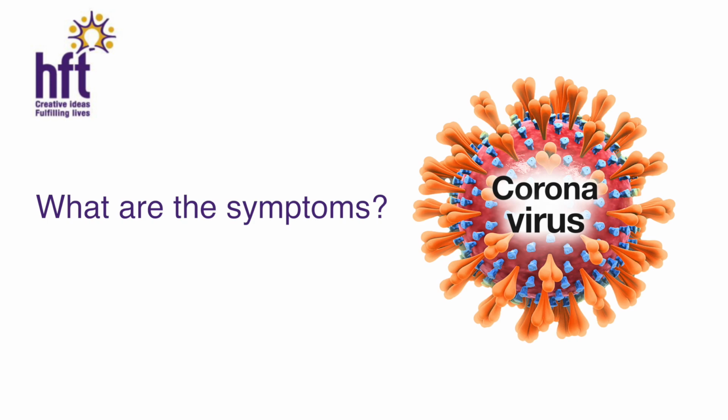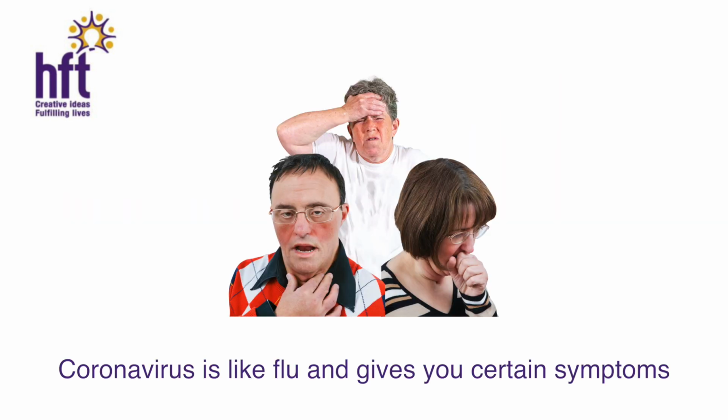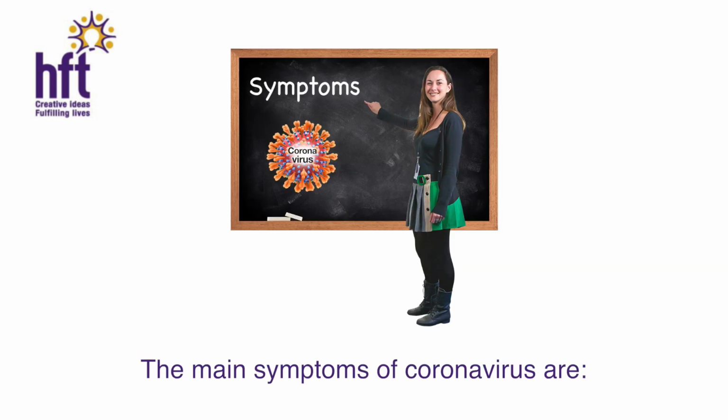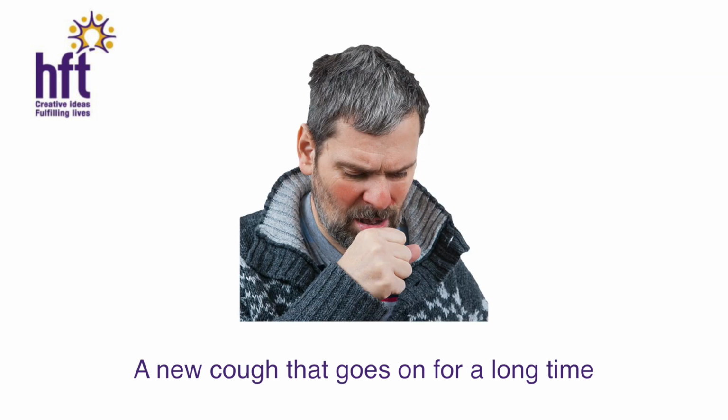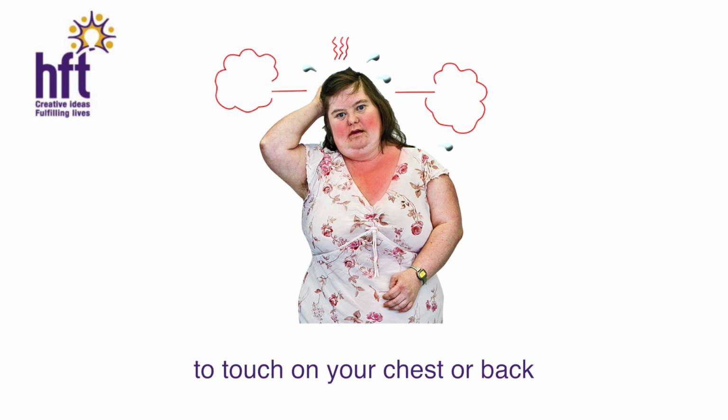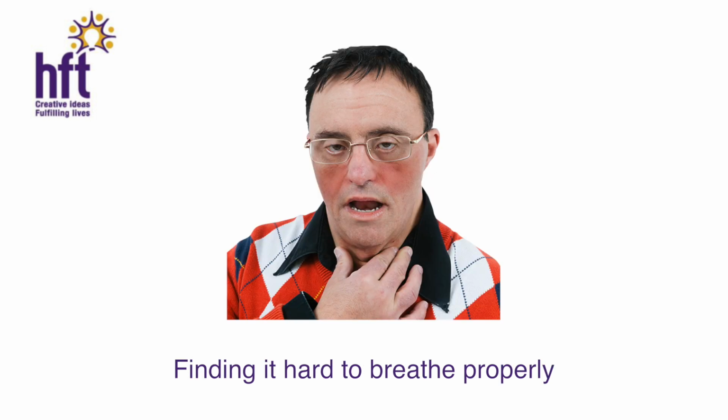What are the symptoms? Coronavirus is like flu and gives you certain symptoms. A symptom is how you feel when you're poorly. The main symptoms of coronavirus are a new cough that goes on for a long time, a high temperature, this means you feel hot to touch on your chest or back, finding it hard to breathe properly.